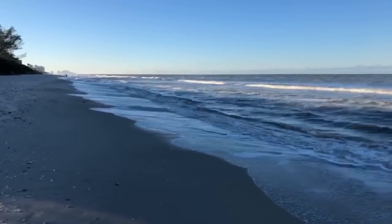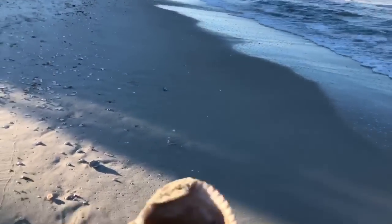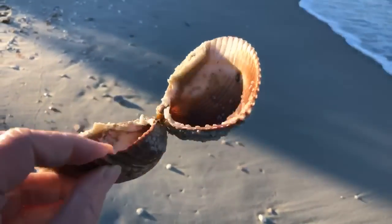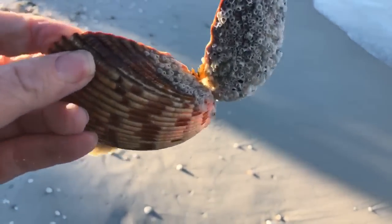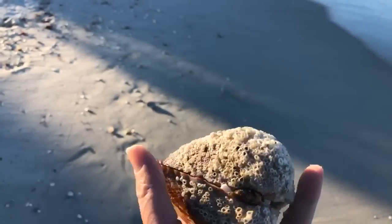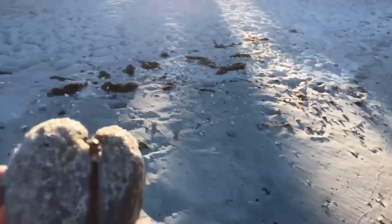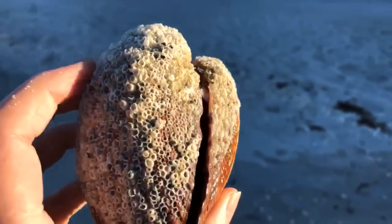Big cockle shell down here. A big empty cockle shell. That'd make a nice little souvenir for somebody. Both halves of the cockle. That's a big one there. Boy. Look at all the barnacles on it.